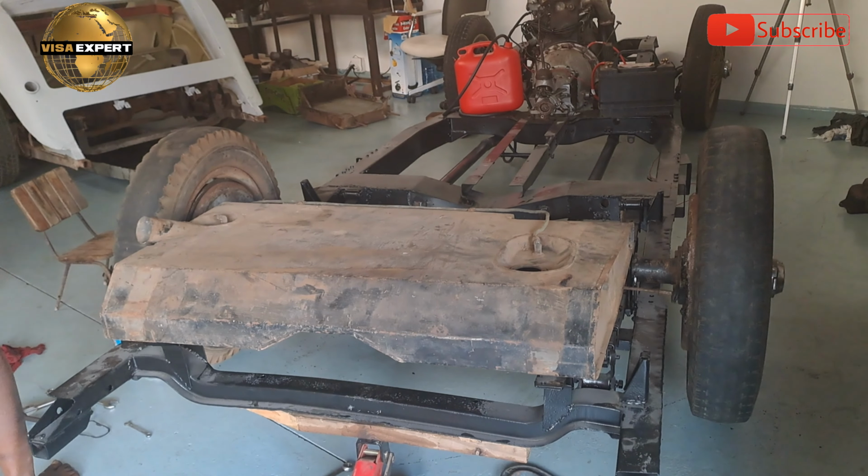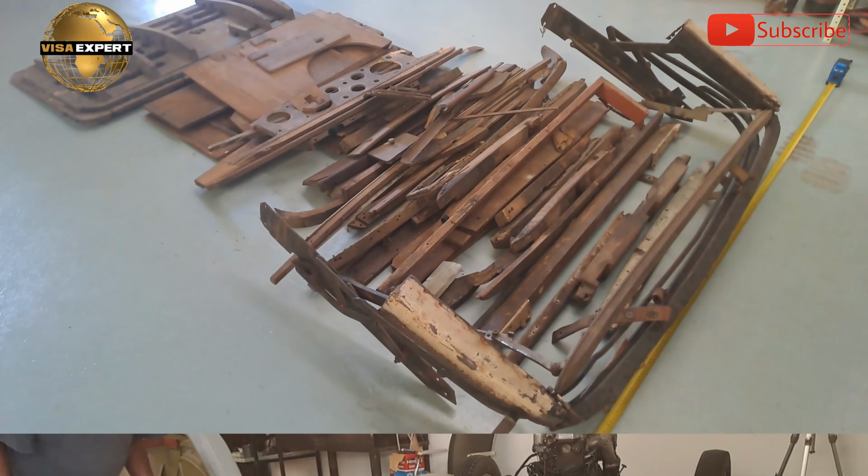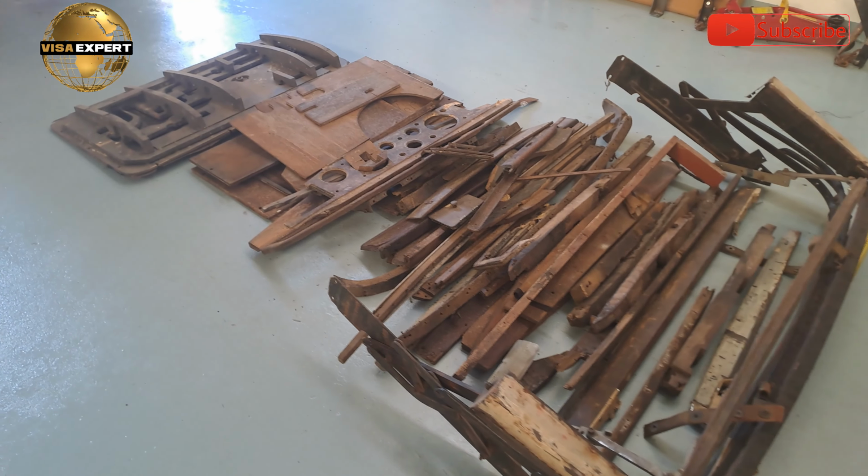Okay, just get that wheel out. Let's tidy up and take the shocks. Get this thing away. We have to change that. So this is all the wood.